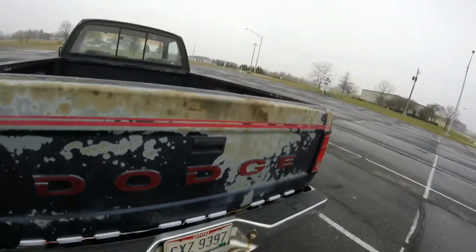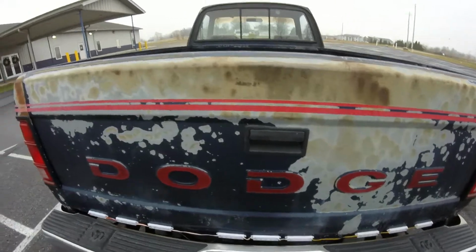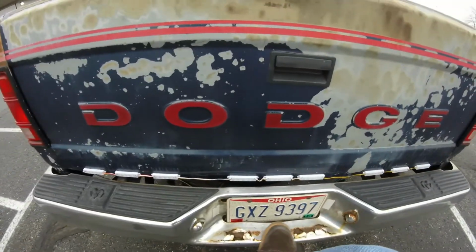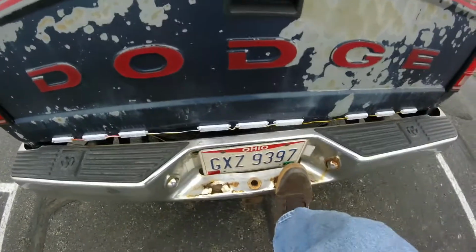Back bumper is, you know, rusty and bent, tweaked like they all are. I've never seen a Dakota with a straight bumper that wasn't a replacement bumper. But at least this one has the support plate underneath of where the hitch is supposed to go, so you could still put a hitch in that and be safe.